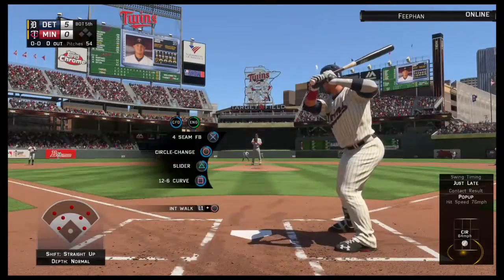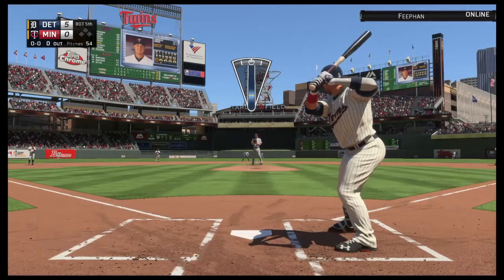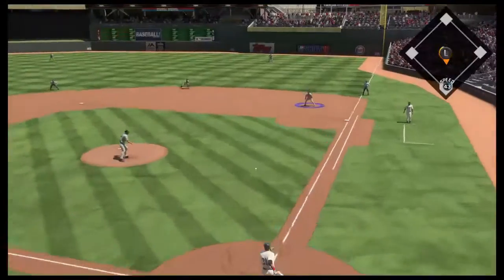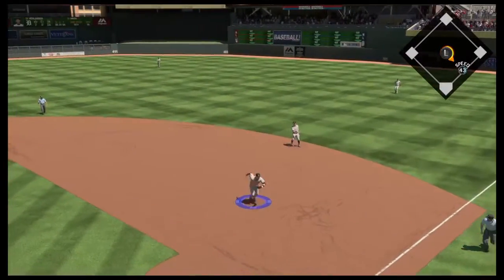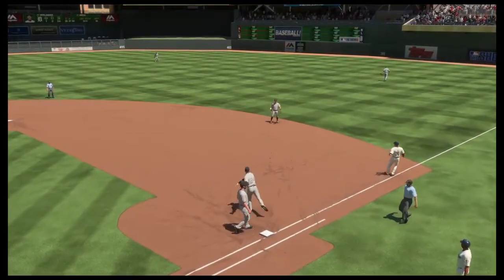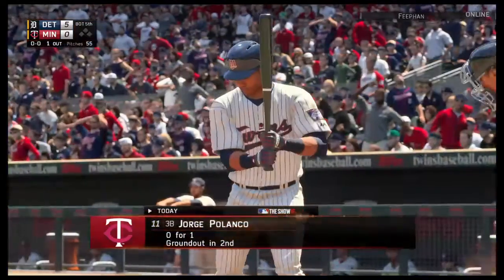Oswaldo Arcia comes to the plate as we get started here in the bottom of the fifth. Boy, they've got some work to do here, but there's still a lot of time left in this game. So just chip away, chip away. And he'll take this to the bag. 3 unassisted for the first out.